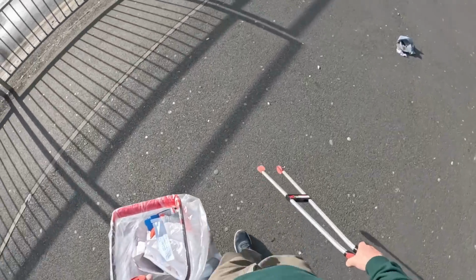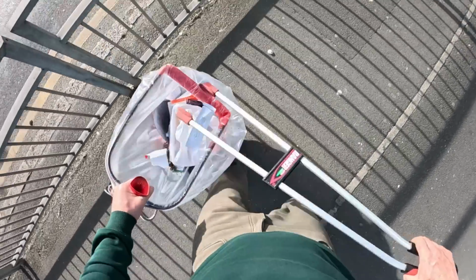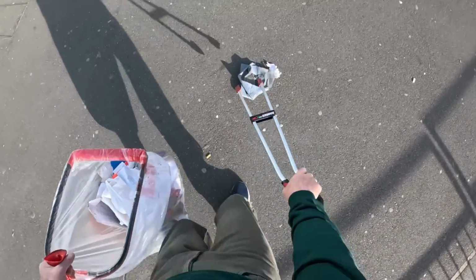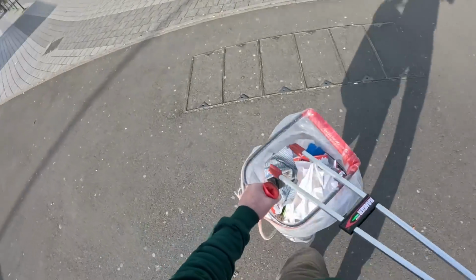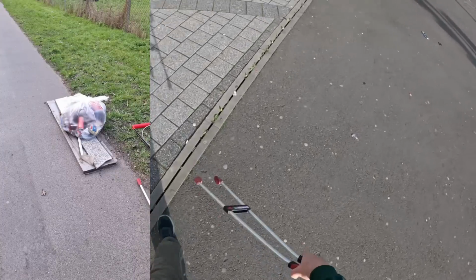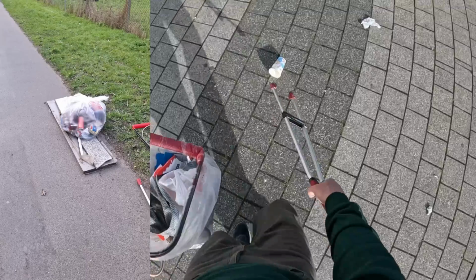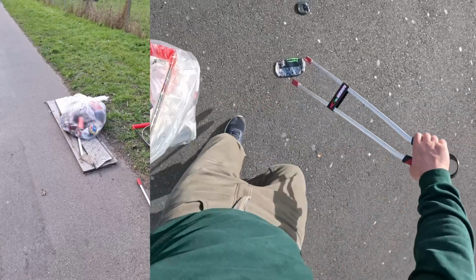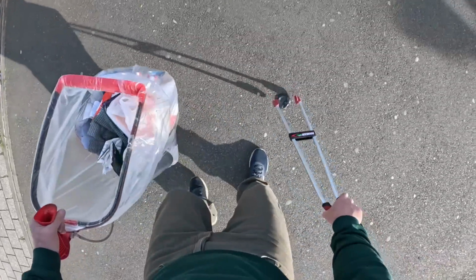It's just frustrating. I no sooner clear it, and then it's like I've just shown you in the video back there, an absolute eyesore. Let's just get these bigger pieces for the moment. If they've got someone who litter picks it, they'll have to do it. Once this bag's full, I'm calling it a day.